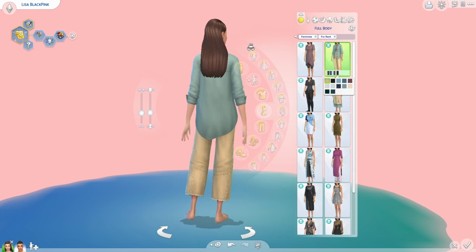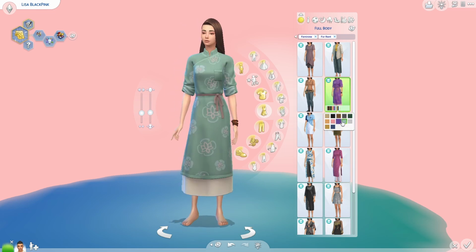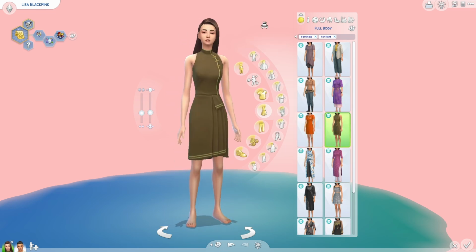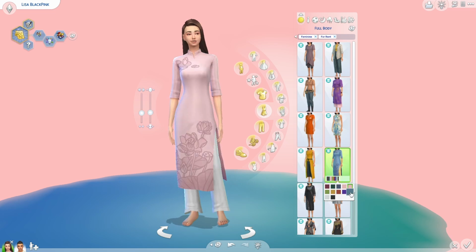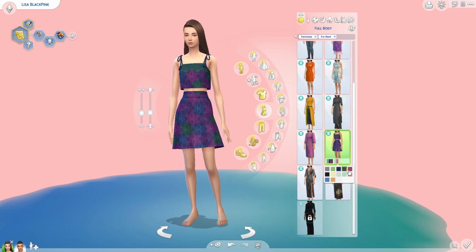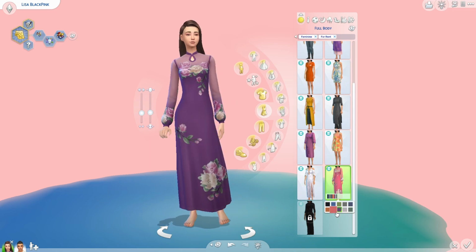Now, full body is kind of my guilty pleasure, just because I'm really hard to please when it comes to Create a Sim. It's a really hard time for me to choose something I like, but the outfits that we have here are so simple, so nice. I can just go over, pick one that I like, and it's the full body, so it's quick and easy, but the different things that they had were absolutely gorgeous. I loved all the dresses. They were so beautiful. You can use them for so much stuff.